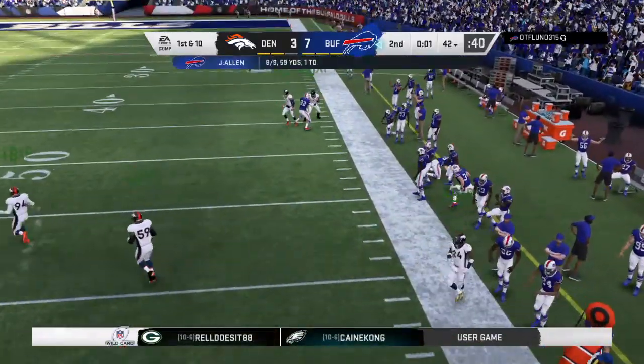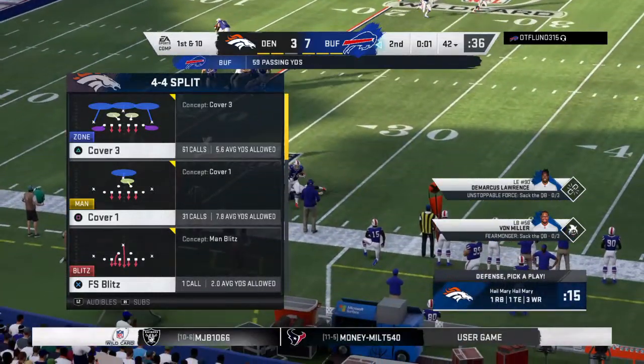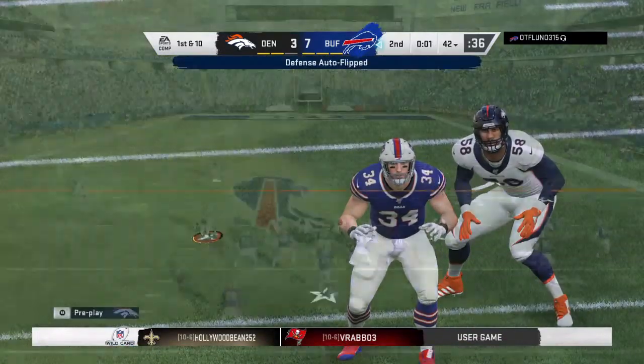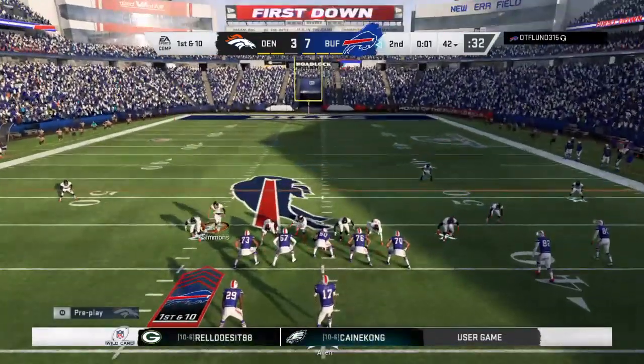And past the 40 before he's out of bounds. 17 yards on the catch and run. It's a first down. One play has him up past the 40 already, and another 1st and 10.